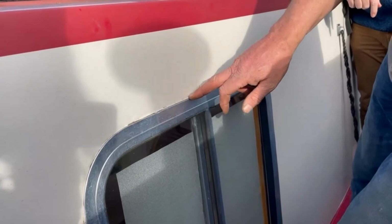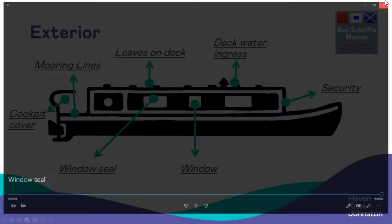Well, yeah, because what's happened is you've painted the hull, you've then put the bead of sealant on, then you've pushed the window in, so the sealant is against the paint, so it's not actually against the actual metal, if that makes sense. Yeah, that makes sense. I'm glad that made sense to you, Paul.